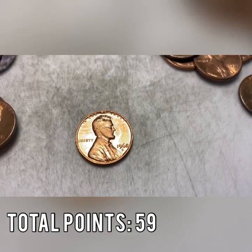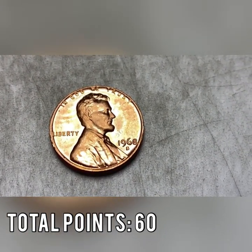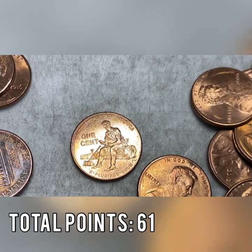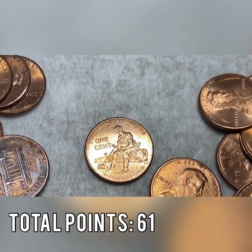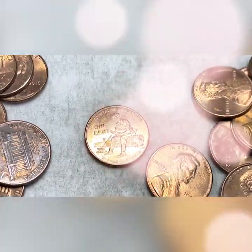2 coins later, another S Mint Strike, and again from 1968. 1 more point added on. Roll number 47 gives us another 2009. This one is the early years version. Let me check it for the double die reverse. He has an extra thumb around the book. You can't see it here, but let me double check. 1 more point added to the score.